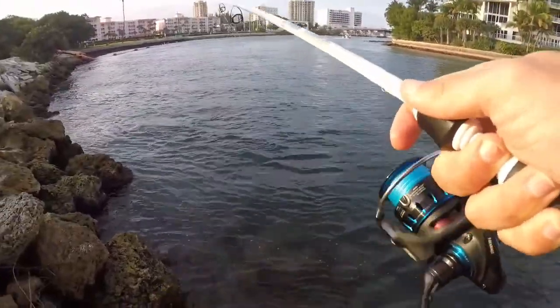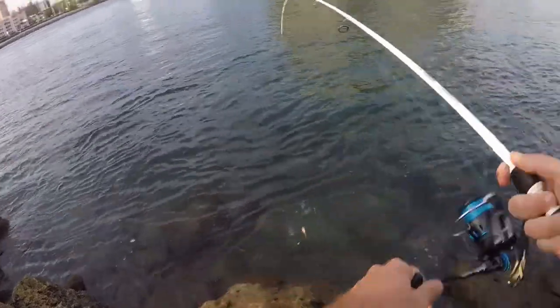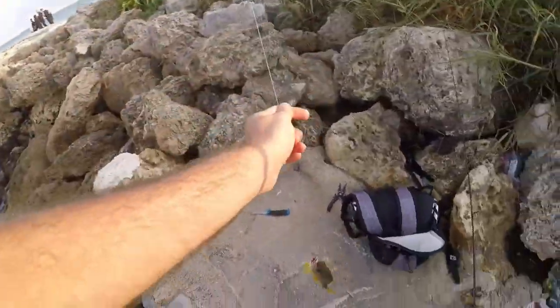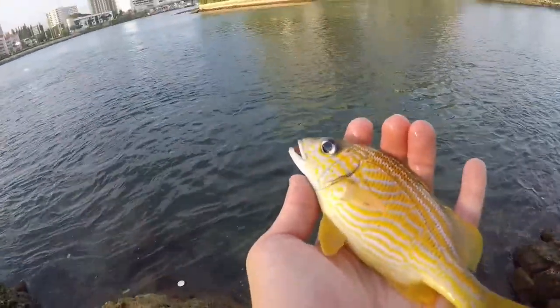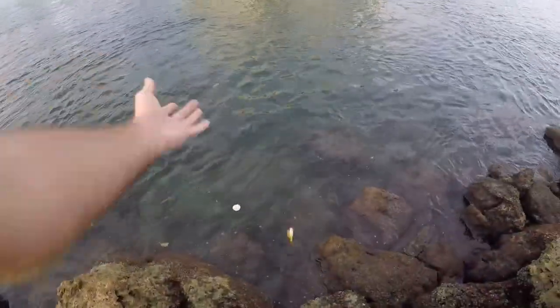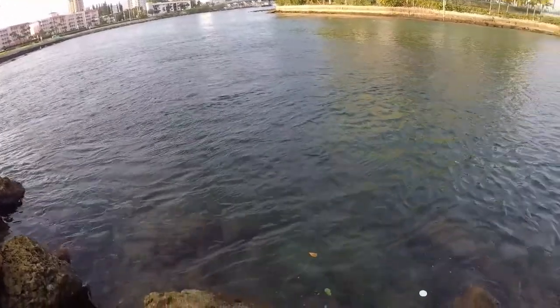Got him. This one feels bigger. Another French grunt, second one of these for the day. I'm getting a lot of bites here, but they're all fairly small fish. Can't really hook up with them. So that guy's back. Sun is setting soon, but I think I'm going to move. I'm going to try one more spot before I go.